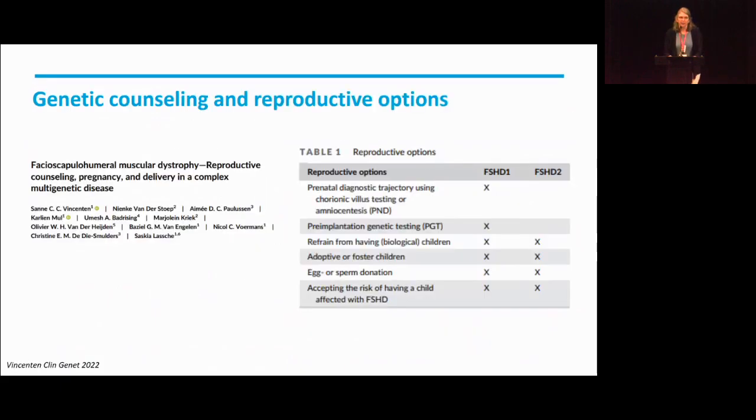It's not only about genetic testing, but also about counseling about reproductive options. I think that should also be considered part of treatment. If you know you have FSHD and you would like to be a mother or a father, it's important to visit a geneticist and talk about the options you have. There are different reproductive choices for people with FSHD1 and FSHD2. And one of our PhD students, Sanne Vincente, wrote a nice review on this topic, which is also very helpful if you are visiting a geneticist who is not so familiar with this.